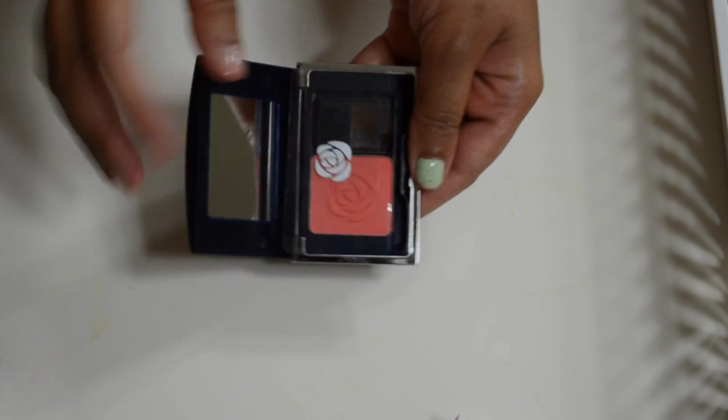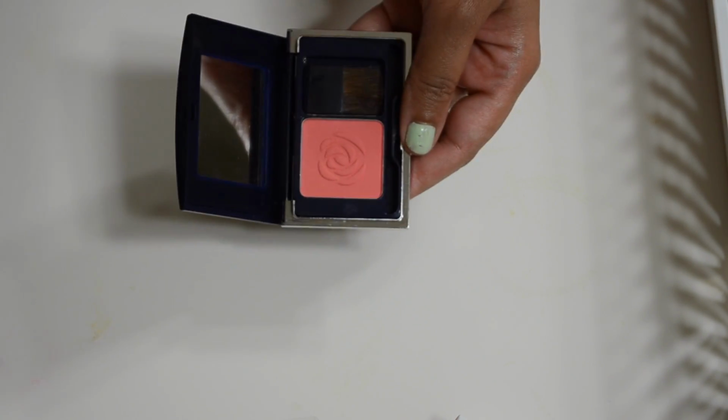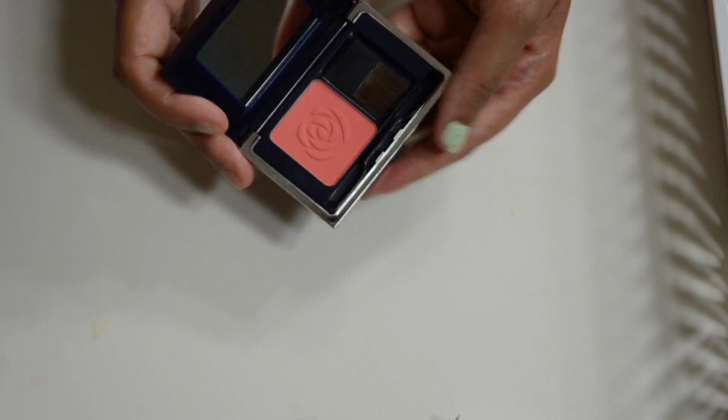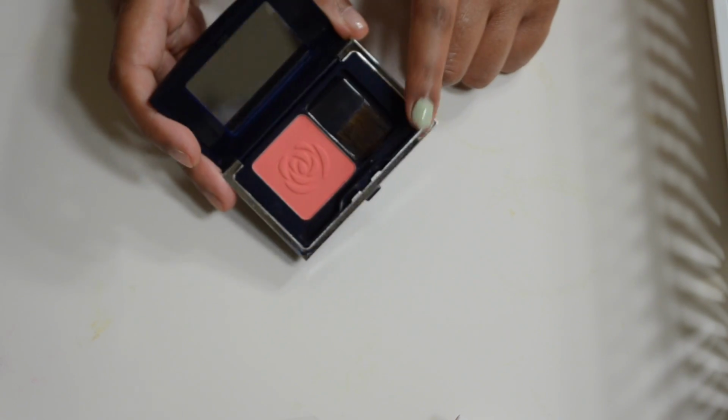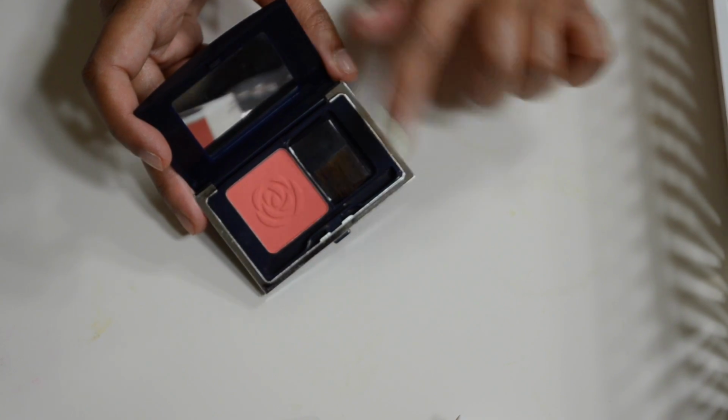Next I have one Chambord blush and this is Candy Rose. It's a beautiful blush, and this blush color is one of my favorites, so I'm going to definitely keep this, and this is one of my newest blushes as well. So this is available in India and I absolutely love the pigmentation, the formula and the color.